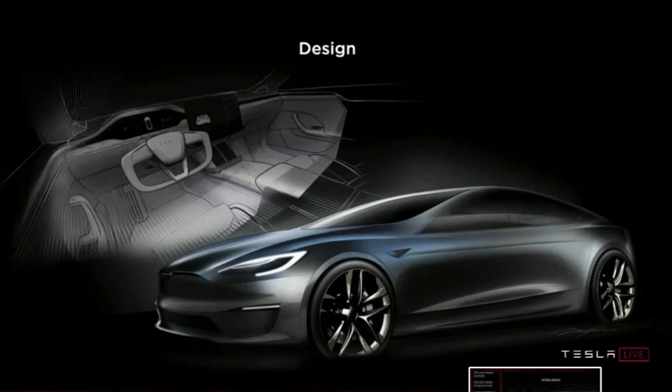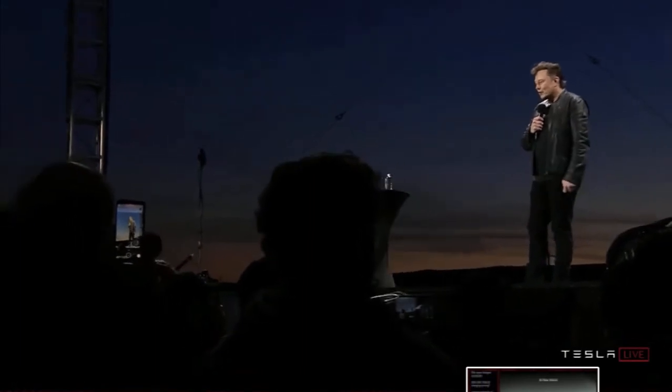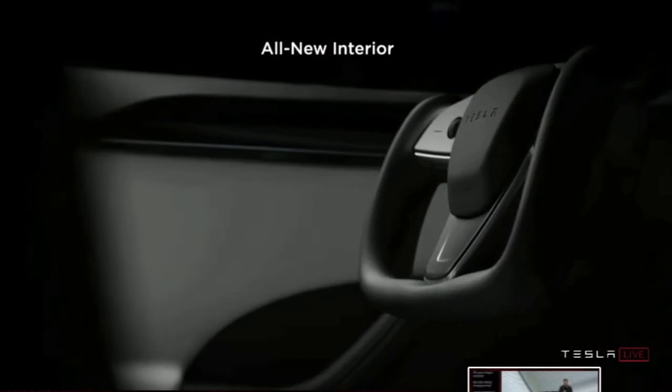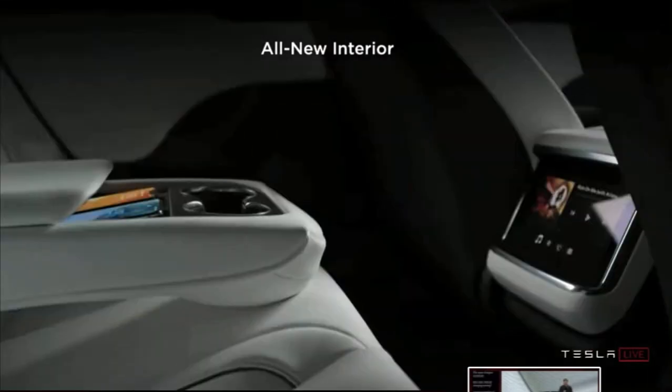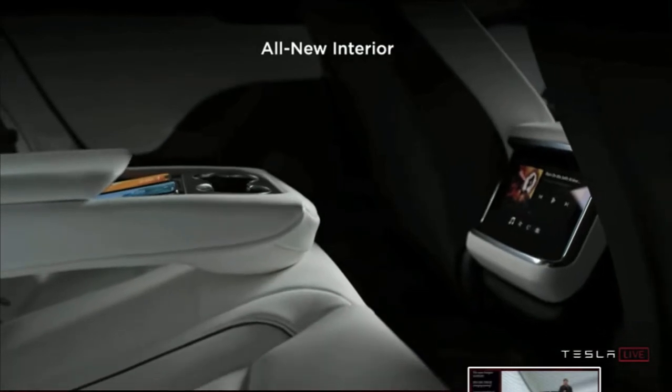Talking about design, this Model S is very different. It's a totally different looking interior than you're probably used to, and this is something that probably a lot of people have to get used to. Some people won't like it, some people might like it, but have to get used to it anyway. For one is the steering wheel, which isn't really a steering wheel. The whole keep your hands at 10 and 2 thing, that doesn't exist anymore.